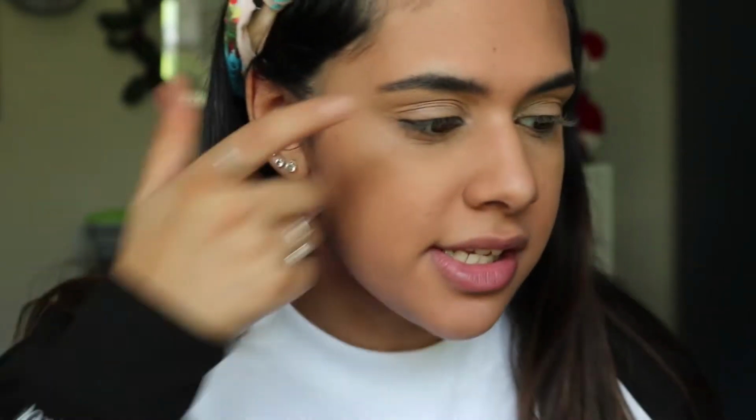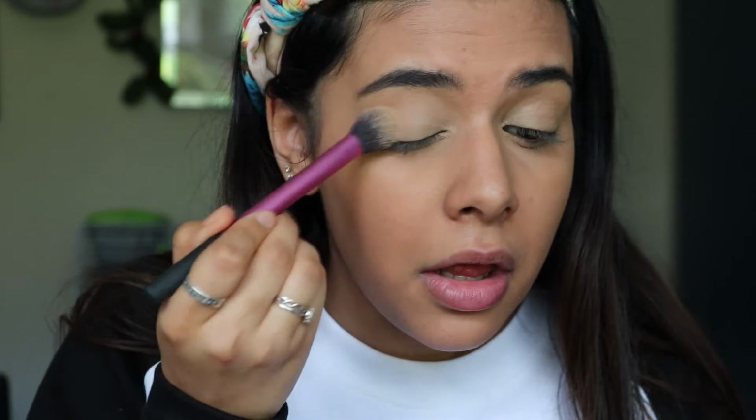I feel like I look quite ill because I haven't got anything on my eyes or bronzer or anything. Okay, so I'm going to set down the eyelids, do eyes and then come back to the face after.